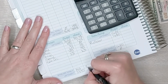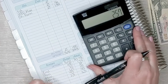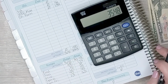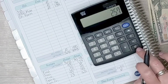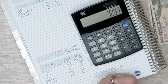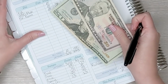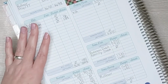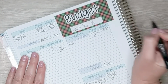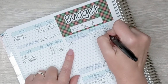$257, and I'm just going to double check my math, make sure I did that right. $257. Okay, so $35.48 minus $257. We are left with $32.91. So I'm just going to move this $70 off to the side for right now. Okay, so $32.91.